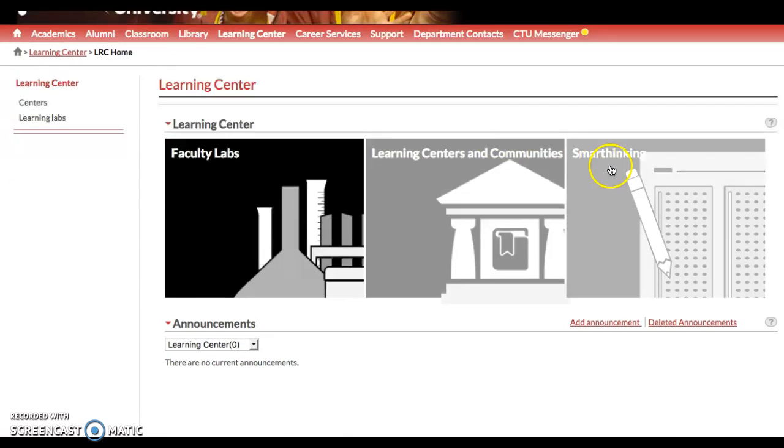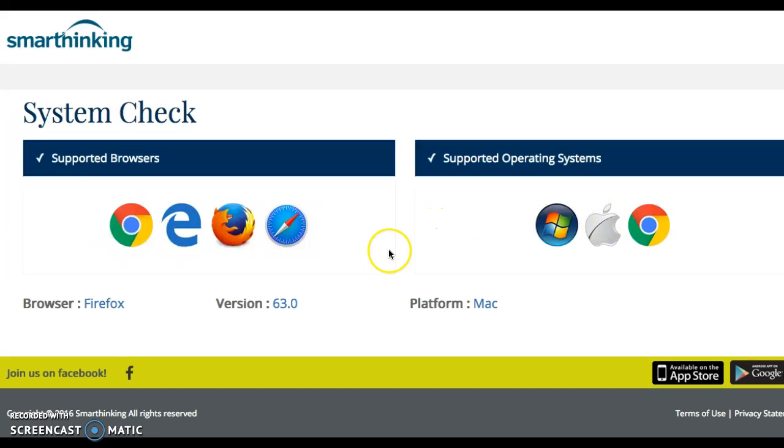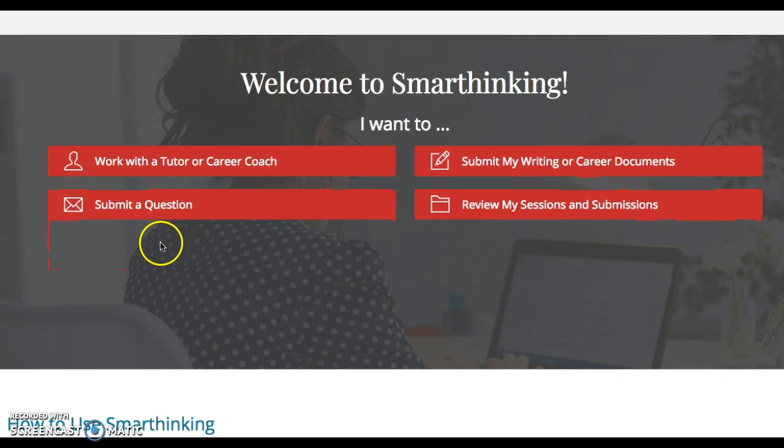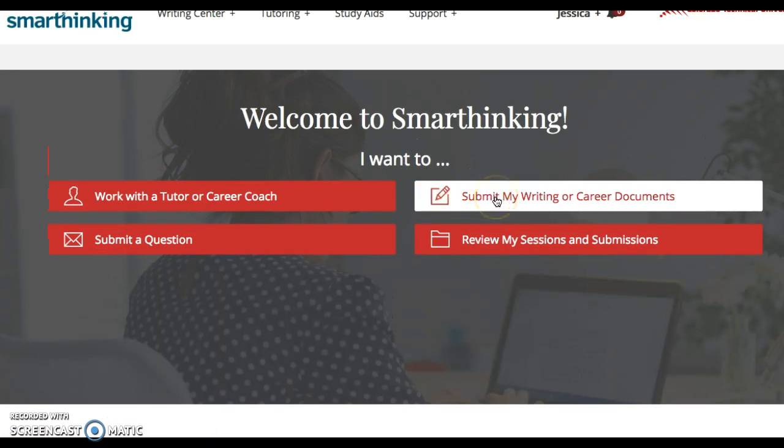And you'll see a couple things here, Smart Thinking Tutoring as well as the Learning Centers. Let's take a look at Smart Thinking first. What this will do is enable you to submit your writing and get feedback from tutors. It's fantastic. You can submit questions, you can work with a tutor, and then you can submit your writing.